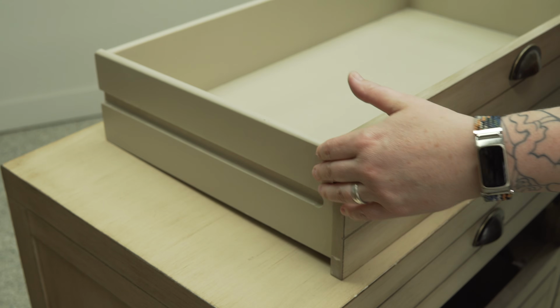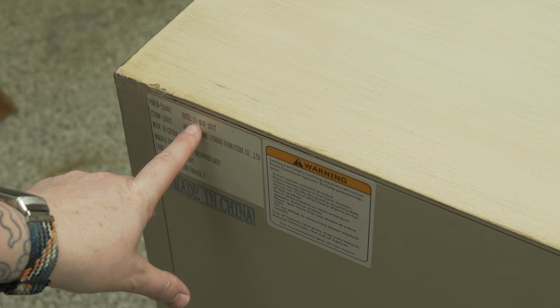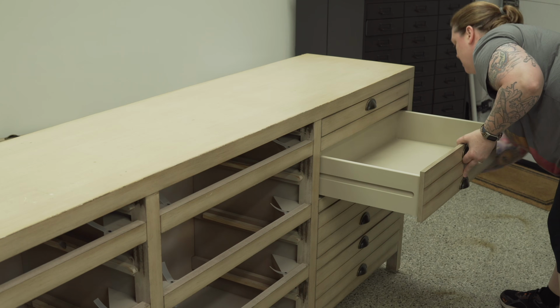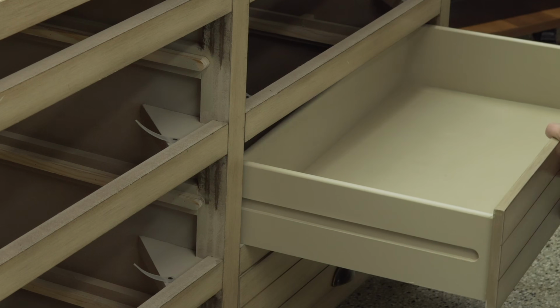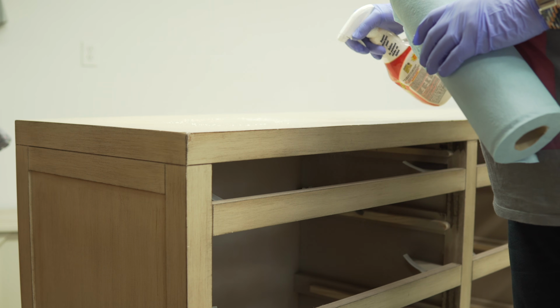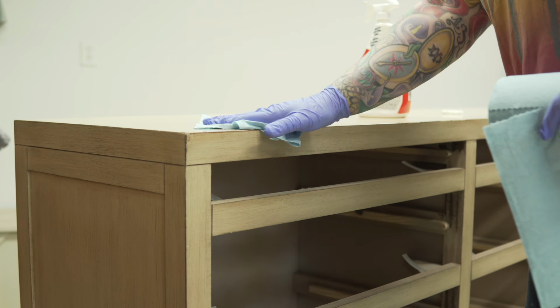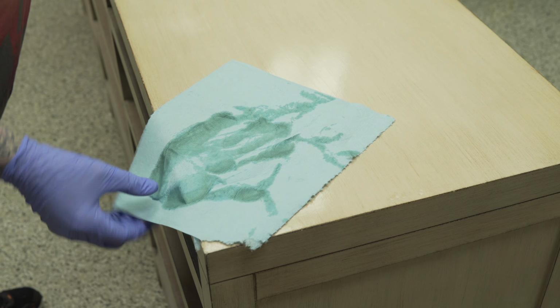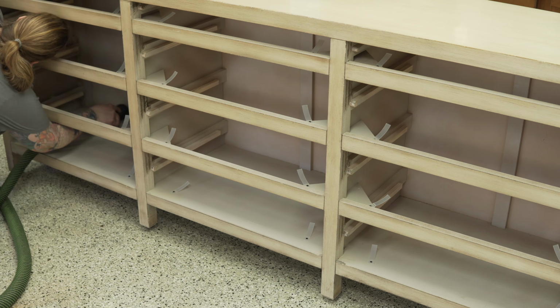But what makes this project my favorite is I was able to basically recreate it and make it look like an actual map cabinet. I ripped my own veneer on a bandsaw to face all of these faux drawers with, added new hardware, and I think this piece looks like $1,000,000 now. But have a look at how I got to that point.